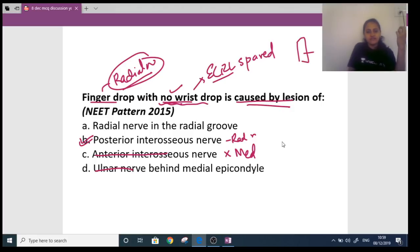So we know that ECRL comes here. This is your elbow and there is where the division occurs. Okay. So you know that this is a low radial nerve palsy. That is why the answer is posterior interosseous nerve. So when you have a low radial nerve palsy, basically it is affecting the posterior interosseous nerve. Clear? So finger drop with no wrist drop is caused by lesion of posterior interosseous nerve.